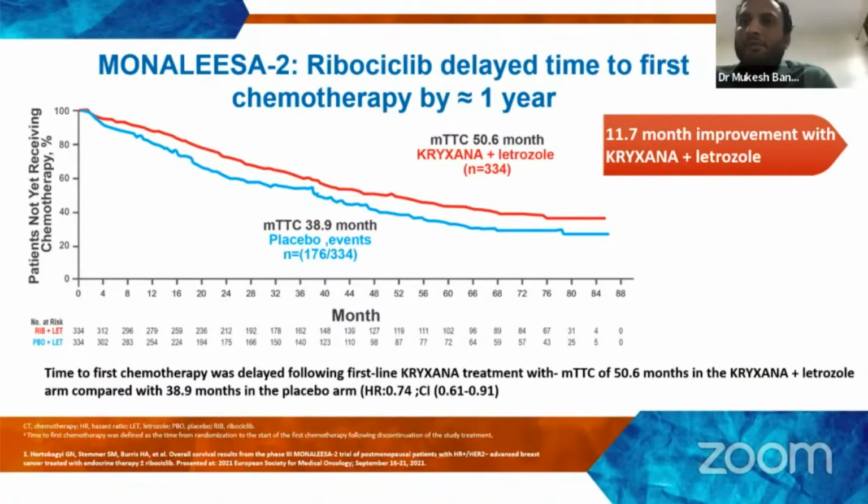Ribociclib delayed time to first chemotherapy by almost 1 year. The median time to chemotherapy in the placebo arm was 38.9 months, about 3 years. In the ribociclib plus letrozole arm, it was 50.6 months, which is more than 4 years. So we can give the patient more than a year of chemotherapy-free lifespan.